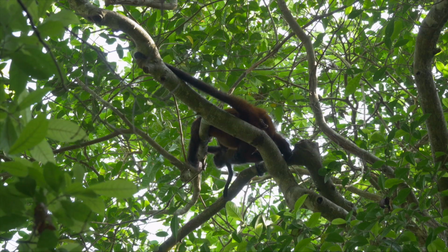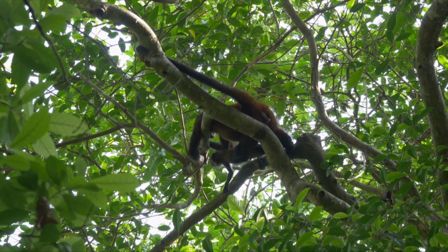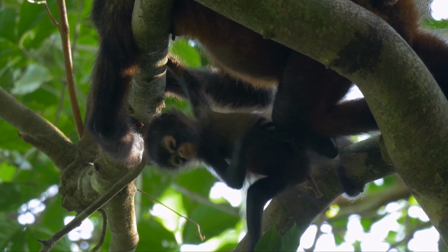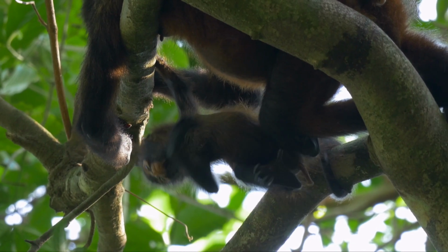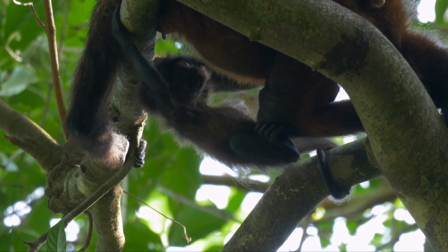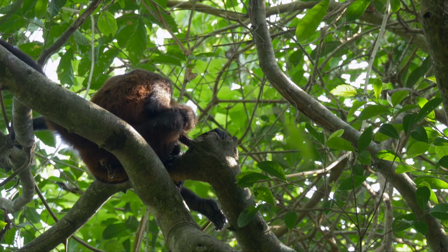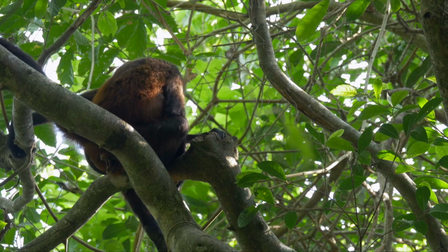Each female bears just a single baby monkey every 2 to 4 years. The rate of reproduction of spider monkeys is too low to offset the effect of poaching and deforestation, especially in the countries neighboring Costa Rica. The black-handed spider monkey is therefore considered an endangered species.